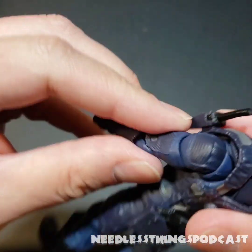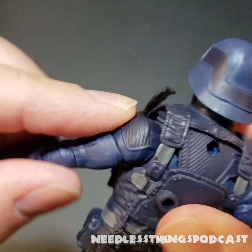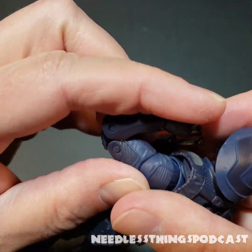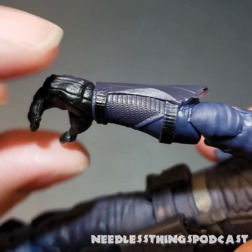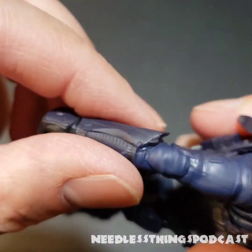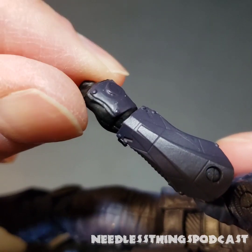And of course, all of the articulation that we've come to know from G.I. Joe Classified Series, those butterfly joints at the shoulders, nice up and down bicep, double jointed elbows. I love this armor that we've got right here. You can actually see the paint work, or the differences in the armor and the strap and the suit underneath. Very cool. That armored piece on the back of the glove.